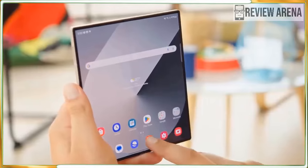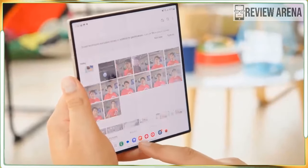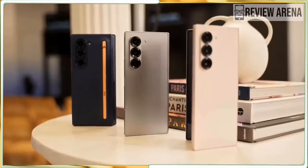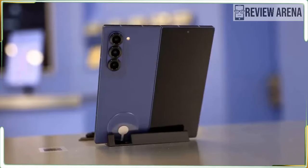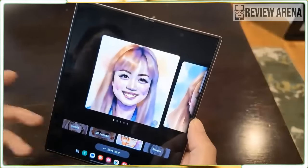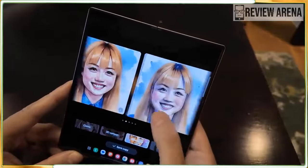I like the lighter weight, slightly bigger front display and strong Snapdragon 8 Gen 3 performance. And the AI features can come in handy, helping you be more productive and have more fun. But that 1900 US dollar price is pretty tough to swallow when Samsung hasn't made that many changes in terms of that hardware.